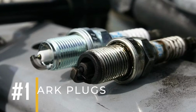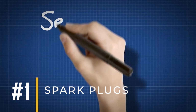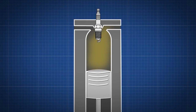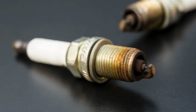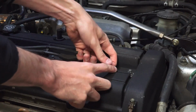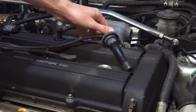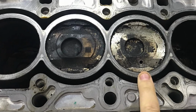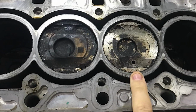Spark plugs. The spark plugs are the ones responsible for igniting the fuel in your engine, giving it the power it needs. If they're worn out, your engine's going to act up. To check them out, you have to pull them out. And when you do, keep an eye out for any signs of trouble, like oil leaking into the cylinder, which can mess up a spark plug immediately.